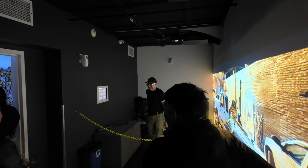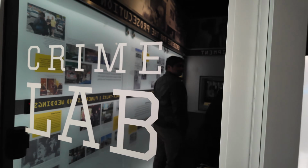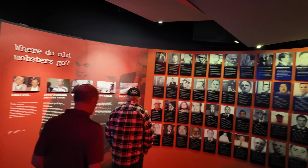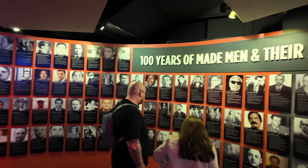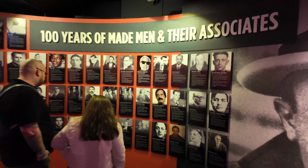Come on in. Another extra thing you can do is go to the crime lab, and they have activities like a real CSI crime lab here. And you can get tickets. There's just so many displays of all the historical facts about the mobsters. They have the 100 years of made men and their associates. Look at that.